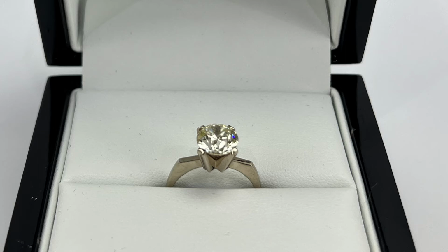It is a bigger stone, but it is not as good quality, which is slightly unfortunate for the stone. However, if you're looking for a larger stone and you don't care about cut, colour and clarity, then you can go for a stone in this kind of region. You will get it a lot cheaper than if it is at the higher end of the scale.